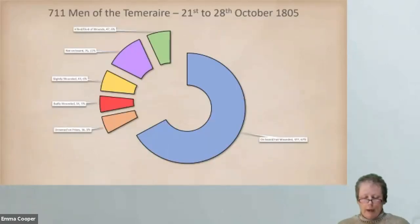In the week after the battle, the Temeraire found herself a bit short-handed. 84 dead, 73 wounded, and 76 elsewhere in the fleet. She did gain some men, 127 prisoners of war.